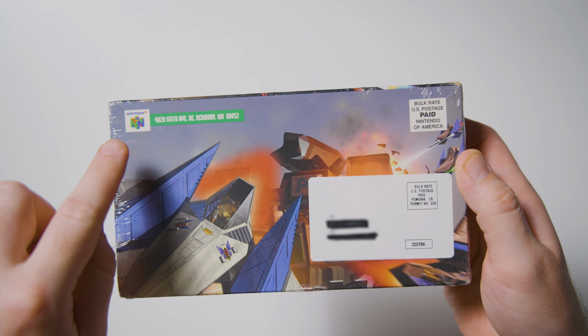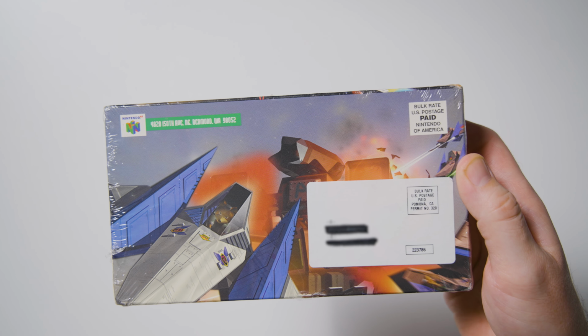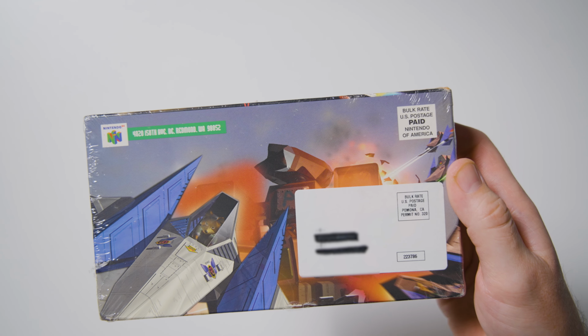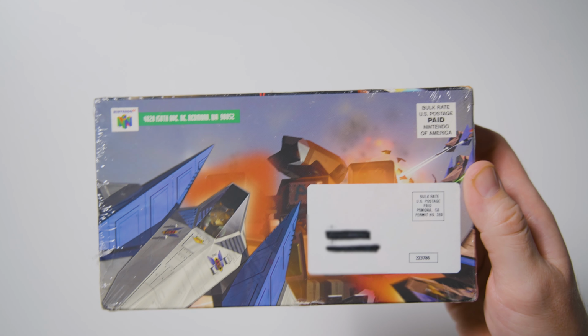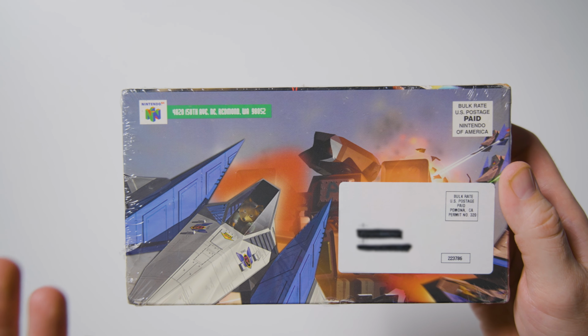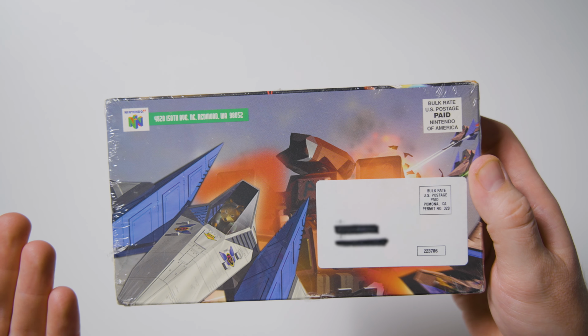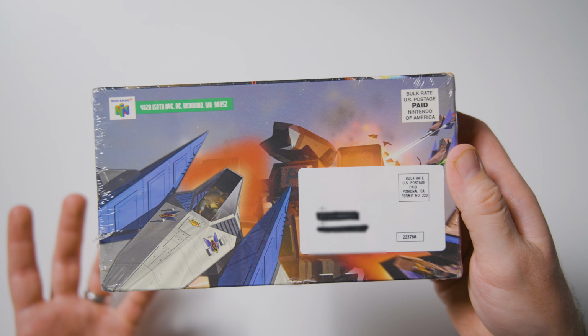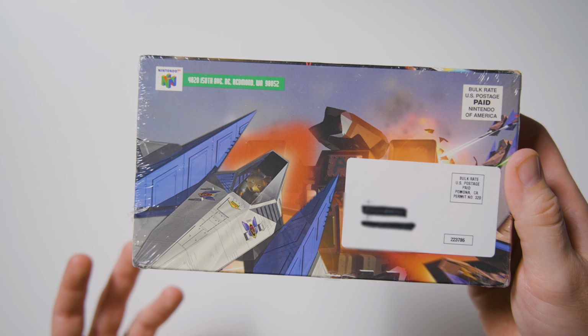And I think it's interesting, up here in the upper left, we see the Nintendo 64 logo with an address. Upon a quick Google, that seems to be the Nintendo of America headquarters. So that's kind of interesting. I guess I know why that had to be on there, because technically this is a piece of mail. It's just interesting. You don't think about promo materials having a return address like that.